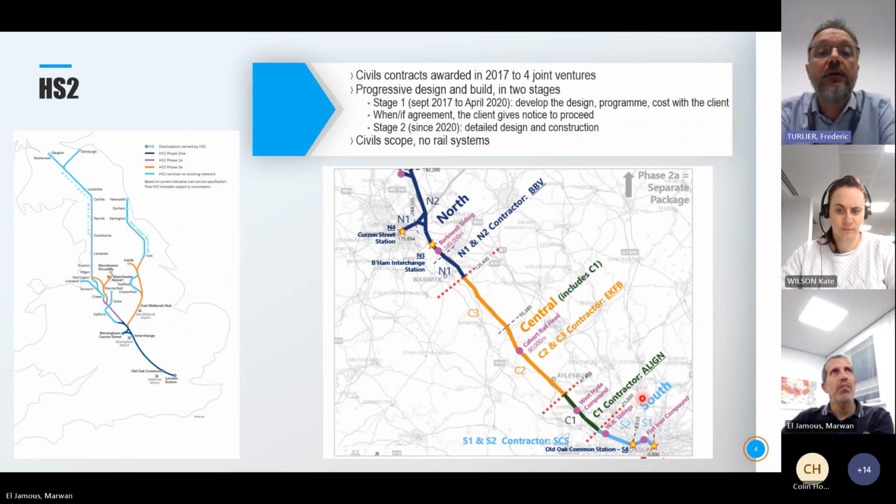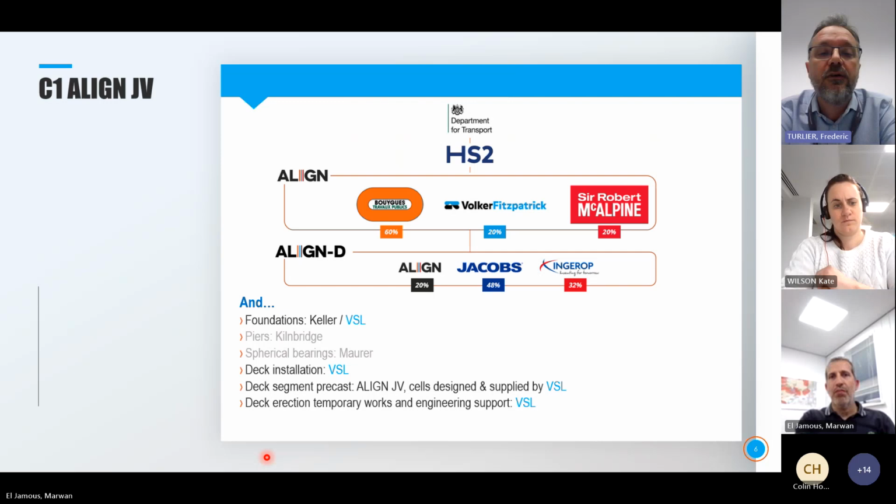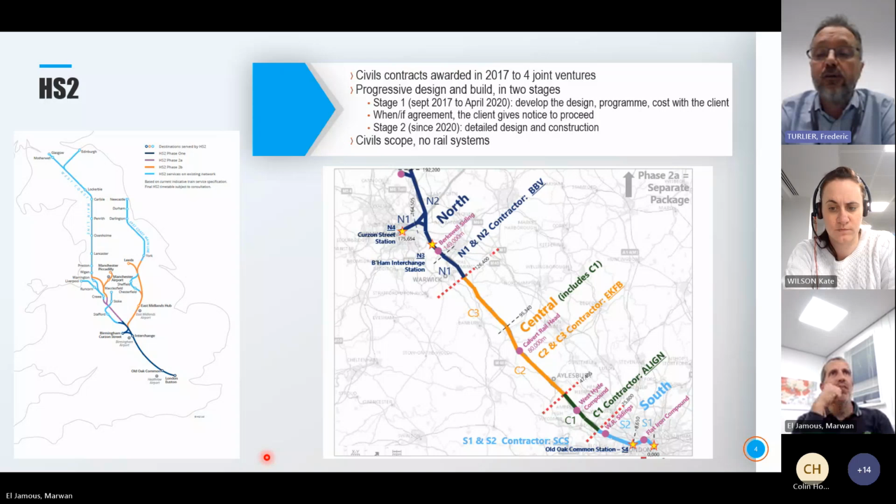So the contract C1 has been awarded to a joint venture consisting of three partners. I think we have a slide after on that. If you go back, Marwan, sorry, to the overall view. So package C1, it's two main parts to the package. One, which is the Colne Valley Viaduct, which is the 3.4 kilometer viaduct, and then the broadly 16 kilometer tunnels.